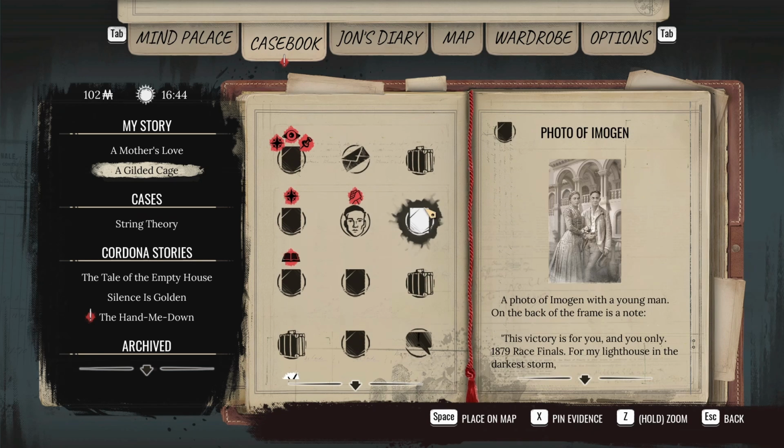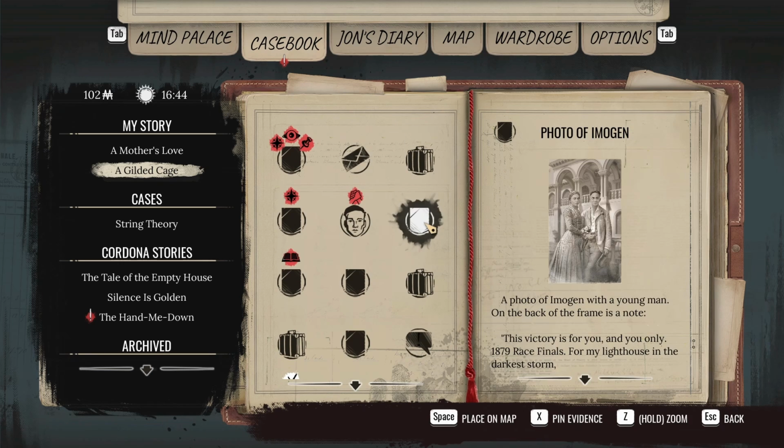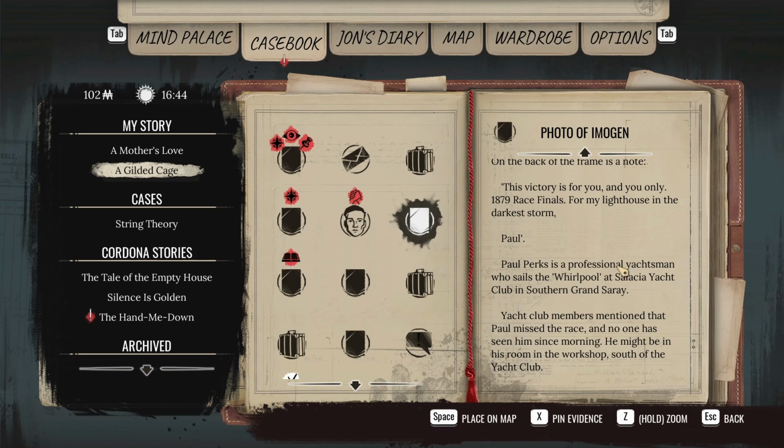Let's see, what else? I was putting two and two together from this whole thing where it said the bosun's knife, and then that he's in the yacht club. I was like, oh, the bosun's knife could be from him, because they said the bosun's knife's from somebody who's like a sailor. I was like, that checks out. I feel like it's probably him. Sounds pretty sus to me.